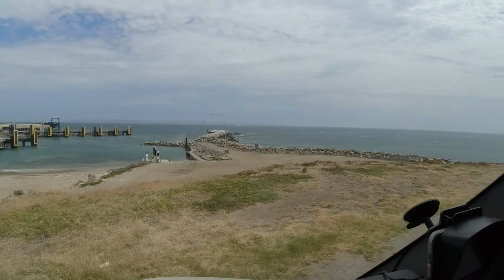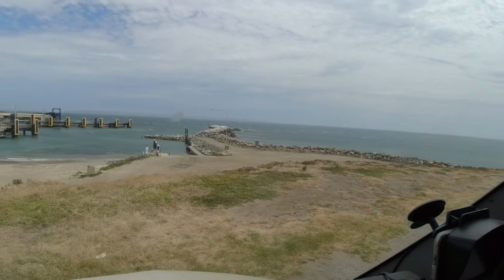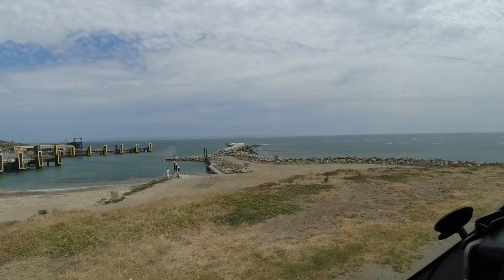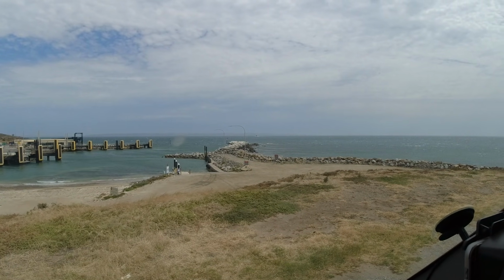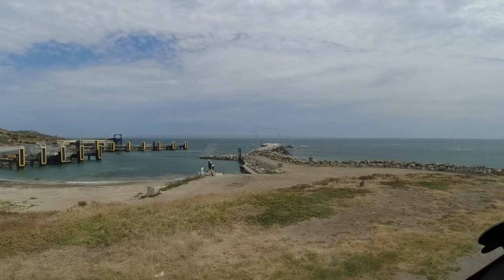So as I said, it's absolutely blowing a gale there. That would be one rough ride going across. I did it once, went across and come back. Going across wasn't too bad. Going back, I had to sit in the middle of the ferry because it was just so rough. I was getting seasick. But you can see Kangaroo Island in the distance.